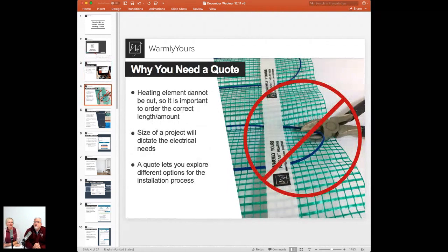Why do you need a quote? The most important thing is because we want your installation to be problem-free. The main way to keep your installation problem-free is to not alter your heating product. Isn't that job security for you, Scott? I would much rather lose my job and have everybody put their floor in correctly than the other way around. The cable and the rolls come in a set length, and it's custom designed for your particular space. So when we talk about a heating product like this, you can't alter it. You can't make it longer, you can't shorten it.